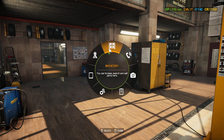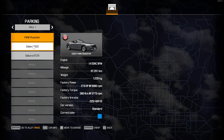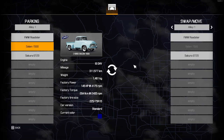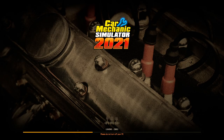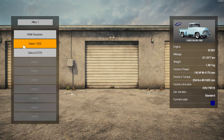Let me show you. So, go to parking. And I did some. Oh no, I just bought this, but I haven't done anything to it. I bought this and we'll take a look at this. So I bought that, I flipped it, everything is 100%. It's practically a brand new car with brand new insides.